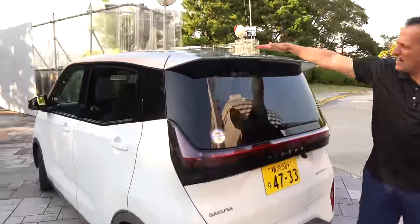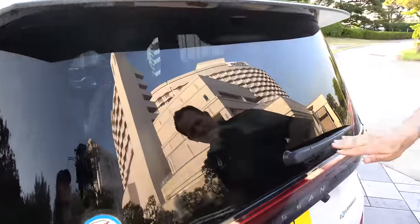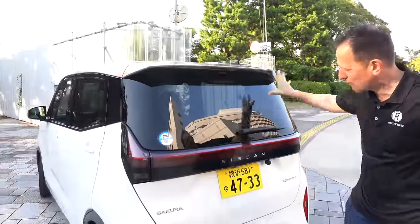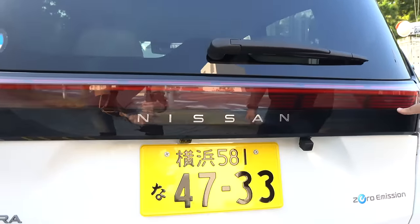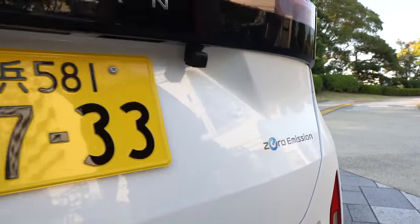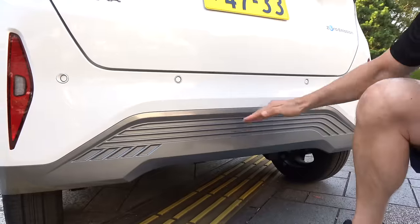And then we come all the way to the back. Look at that long roof spoiler. Massive in size. I think the one thing I'm going to zonk is the wiper, because with all that space, we could get that wiper out of the way. I like the way it's got the large rear glass, Nissan underneath the glass plastic cover here with your LED lighting, zero emissions because it's all about EV with this vehicle, the Sakura badge, and then just like up top, you have the nice metallic gray with some design finish.